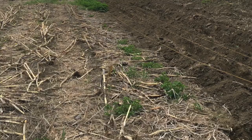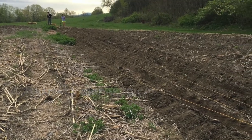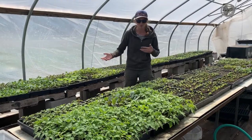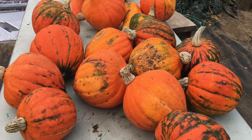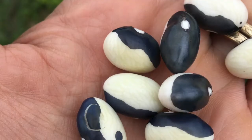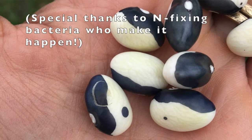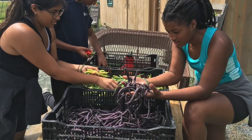It will help us to spread out our nutrient load across our whole field over a number of years so that we won't deplete the soil totally of nitrogen or some other nutrient. For example, we grow squash, and those are heavy nitrogen feeders. But also in our rotation, we have beans and legumes, which are nitrogen fixing plants. So they will help to replenish nitrogen in our soil over the course of our rotation.